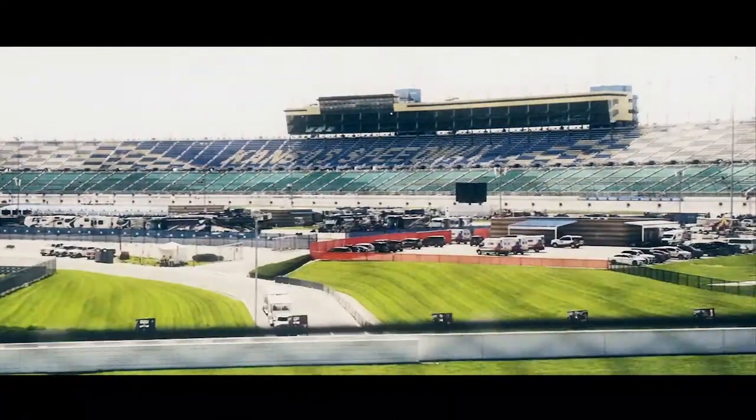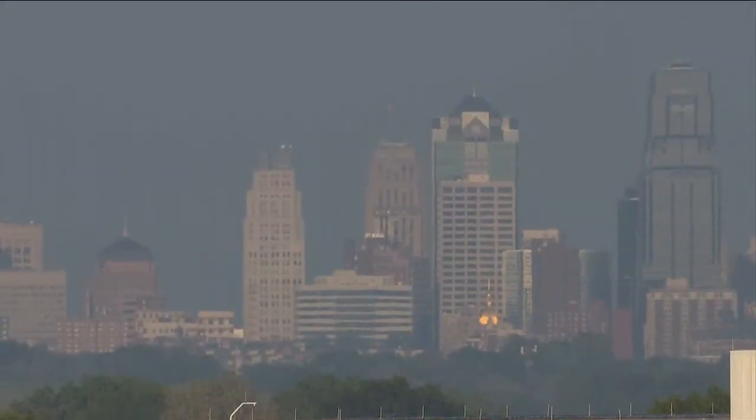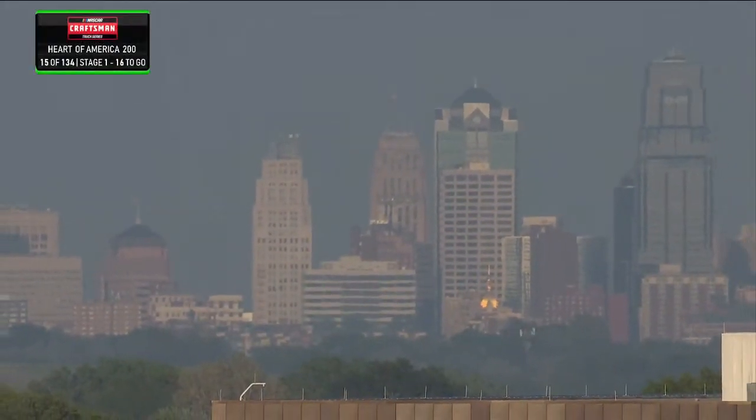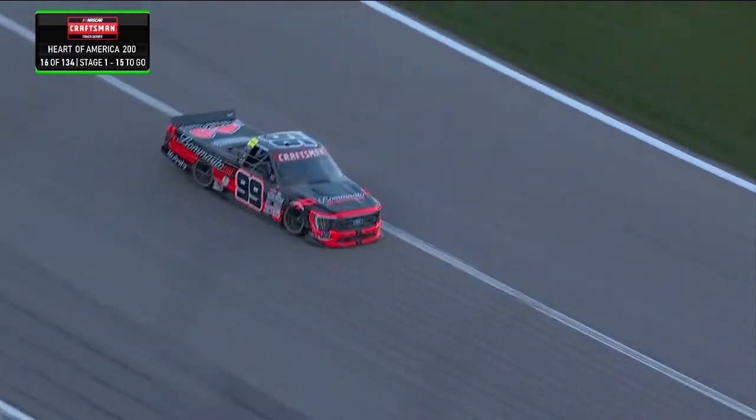Kansas City, they hosted the NFL draft. This weekend, though, all about NASCAR and the high speeds across the state lines in Kansas City, Kansas. Home to Kansas Speedway, and tonight hosting the NASCAR CRAFTSMAN Truck Series. And from the booth here, looking out across the back straightaway, you can see the city.